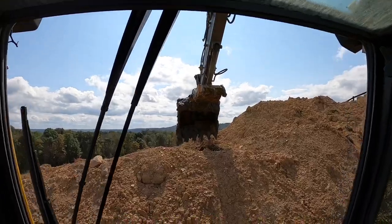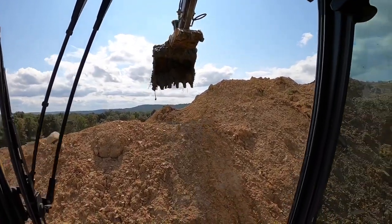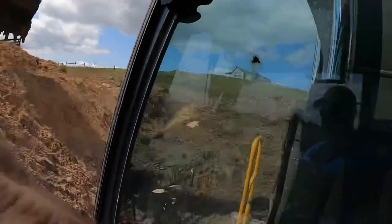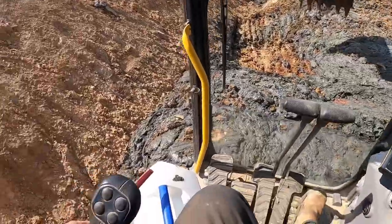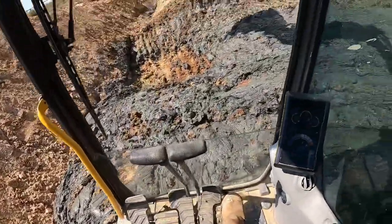There, he's safe and sound up here. I know you can't see him, but he's safe and sound. Little guy, I feel bad for him. I'm getting the ditch cleaned out, but I am beginning to think this is a bad idea.